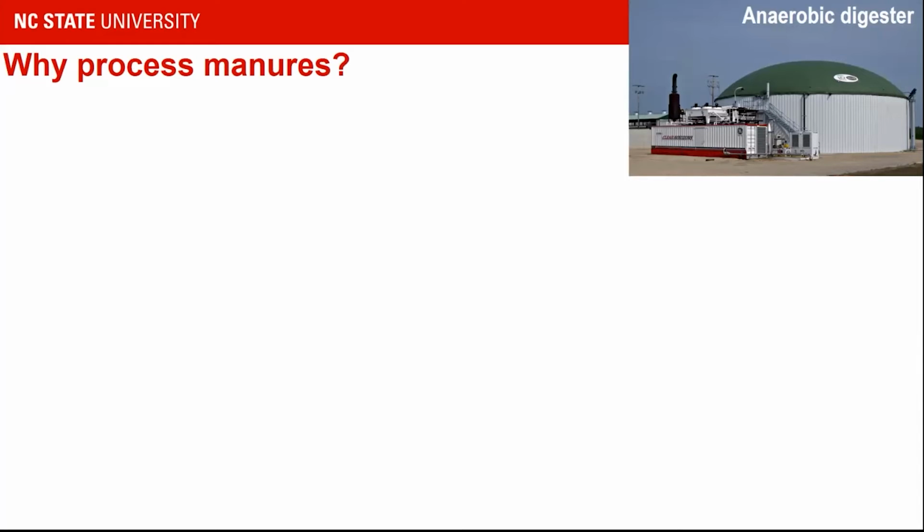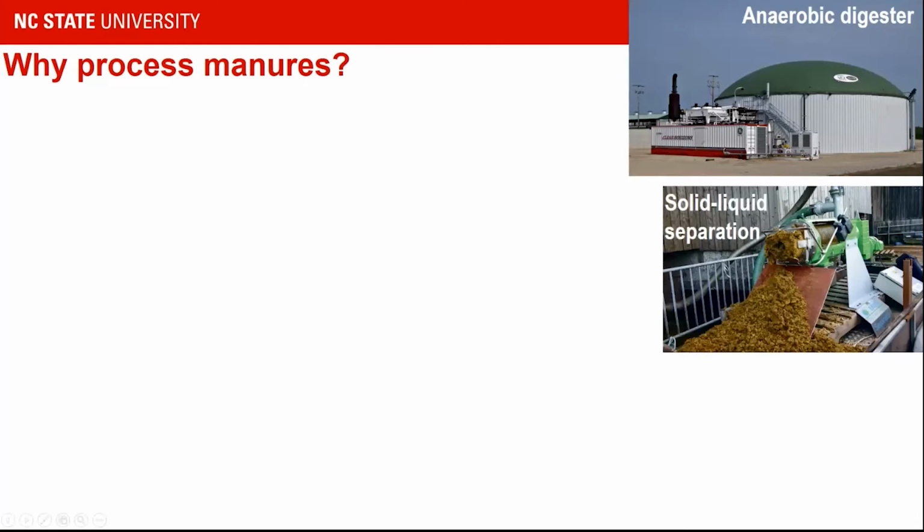One of the most versatile and most attractive pieces of technology right now is anaerobic digesters. We're breaking down the organics and making energy, fuels, and RNG, or renewable natural gas, and that's quite a bit of interest to a lot of folks. Solid liquid separation, this is more towards the nutrients.